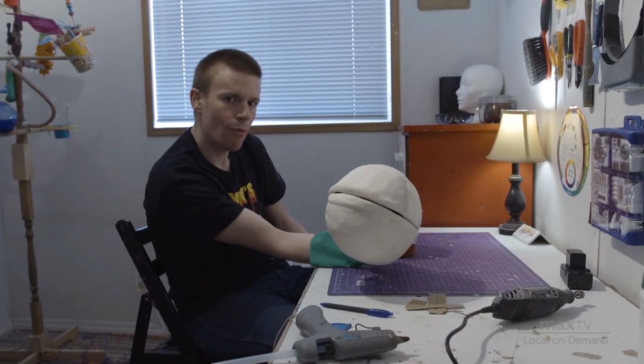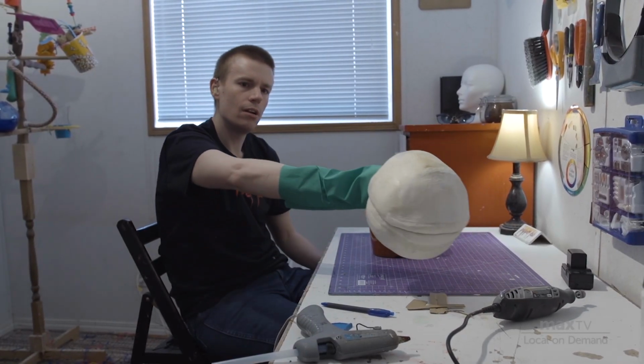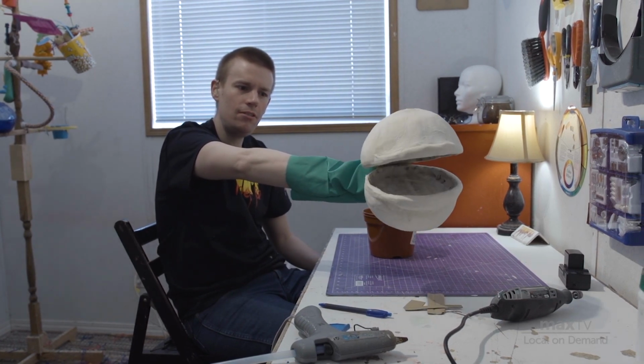I've actually started one that's from a play, a movie, Little Shop of Horrors. I'm making Audrey 2, the carnivorous piranha plant. Feed me! Yeah.